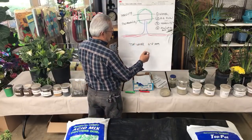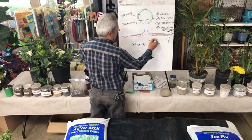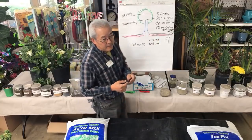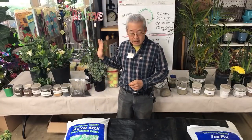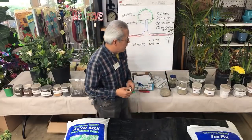When the oxygen level drops to about 2 to 3 parts per million, that's when a lot of the sensitive plants start dying. They can't take that low amount of oxygen.